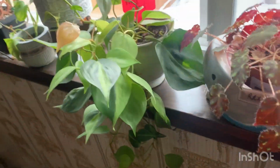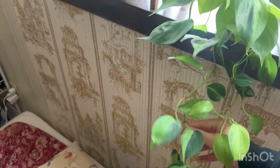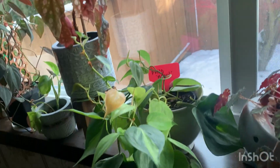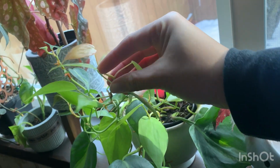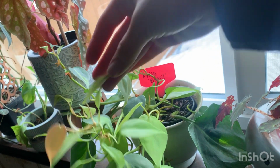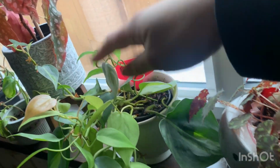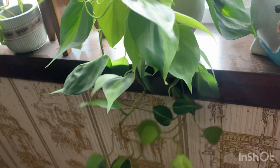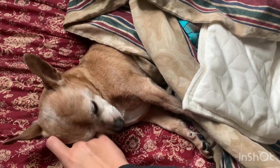This is my philodendron Brazil, which has also grown so much. Leaves still looking amazing. The fun thing about this though is I've been doing a lot of propagating. I have a single strand of a lemon lime philodendron, and that's potted up in here. A regular green philodendron strand is potted up in here, and the rest of it is the Brazil. Here's a sleepy baby. Doesn't want to get out of bed.